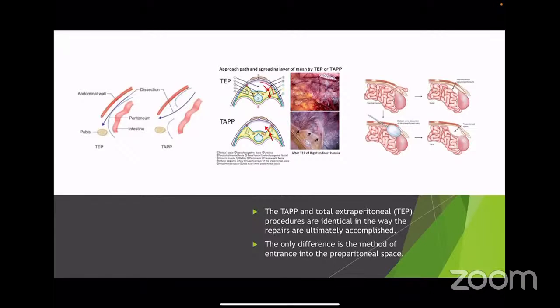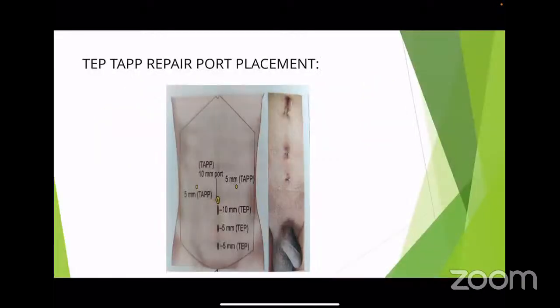This is TEP. We are going from the rectus. We are putting an incision into the anterior rectus sheath. We are going between the rectus sheath and the peritoneum, and we are approaching the hernia side. In TAPP, we are going into the abdomen first, intra-abdominal, and then we are piercing the peritoneum and coming back to the pre-peritoneal space. That is TAPP. All these figures are showing the same thing. You will have the PPT later, so you can study later. So that was the only difference between TEP and TAPP.